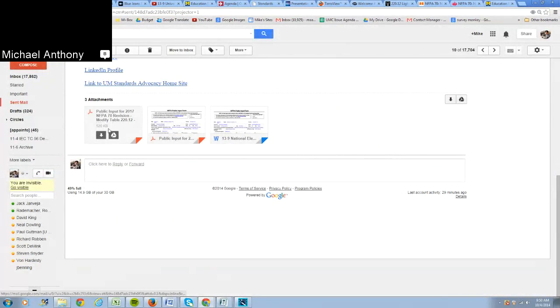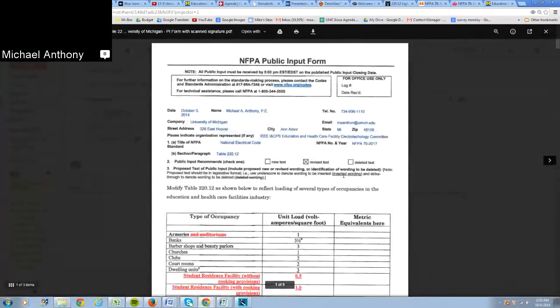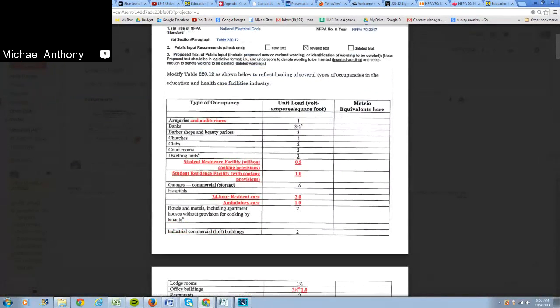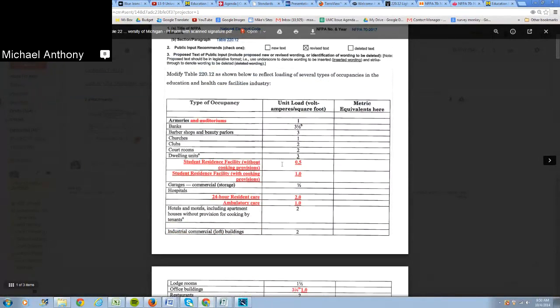Here we go. What I'm trying to do here is to look at both the, I'll say, the rows and the columns of this particular table.